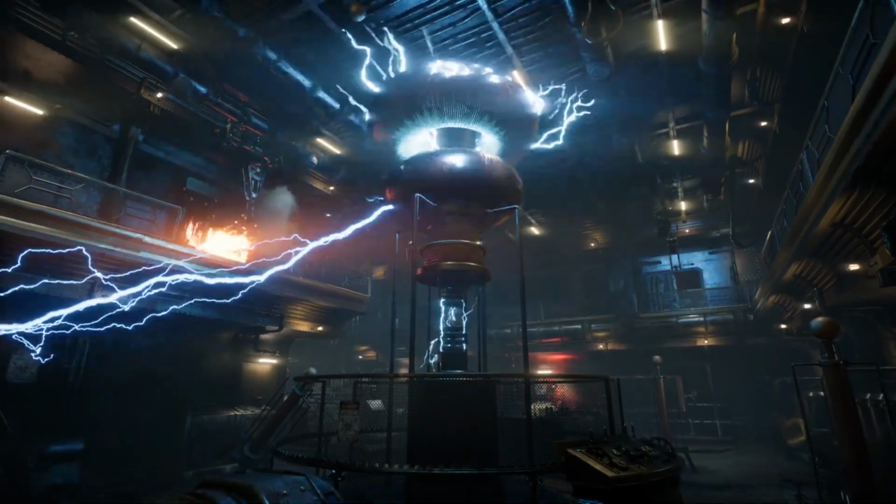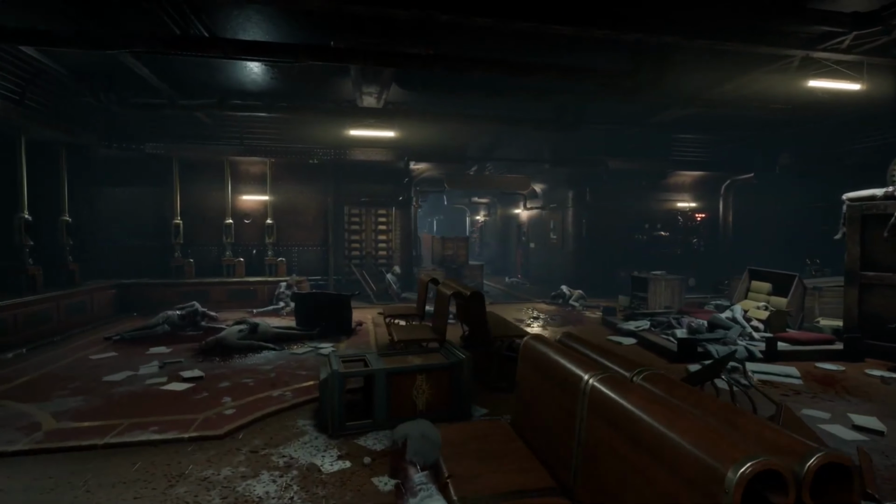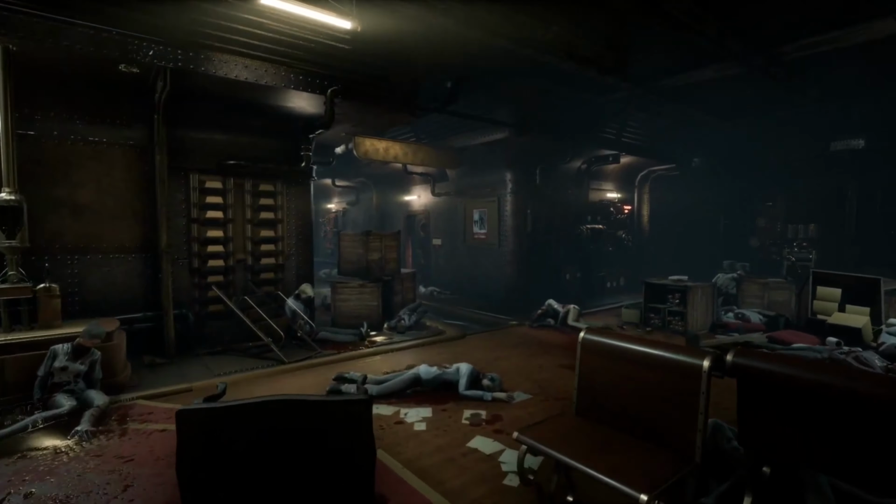For an indie game, I gotta say, the graphics are a marvel. I'm super impressed with every detail they put into it. Sure, sometimes the game will lag a bit, but that's easy to ignore.